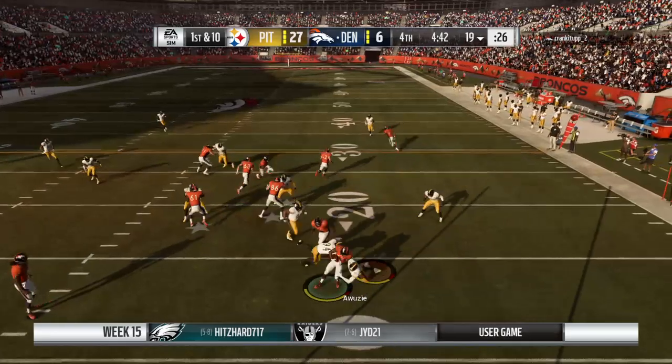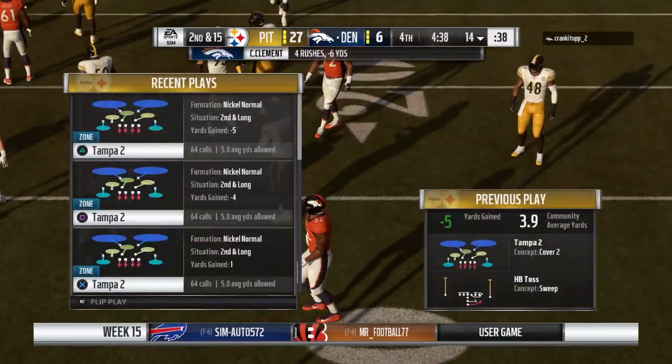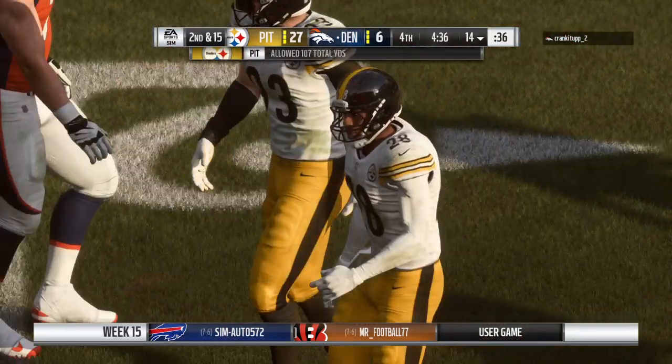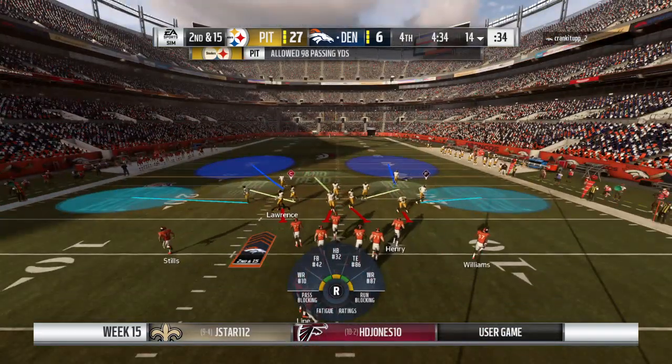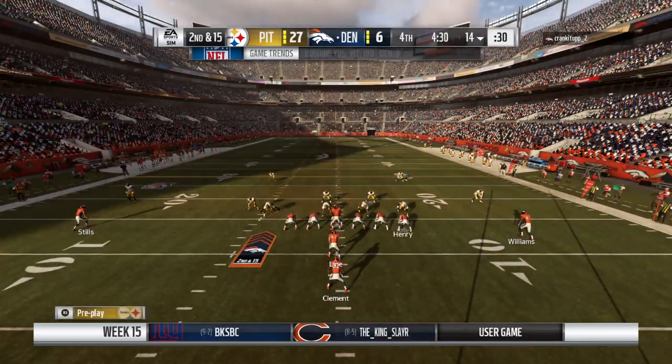Now they'll run it on the toss. And he's going to lose yardage here back to the 14-yard line. So a loss of 5, and it'll be second down. The best offenses and the ones that win are ones that make adjustments. And right now, I think this team needs to open things up.